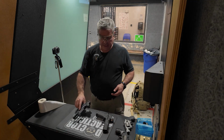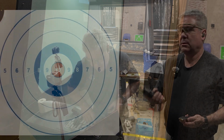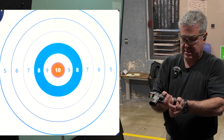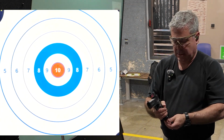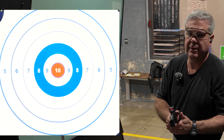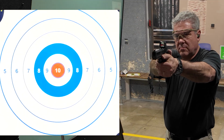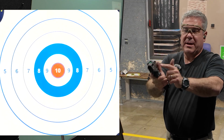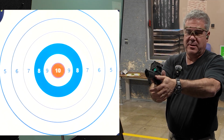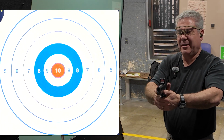All right, let's try good old Atlas. Let's try the Atlas. All right, feels good. I'm actually missing that little thumb texturing. I've never really had it. Now I've had it, and I never want to be without it.